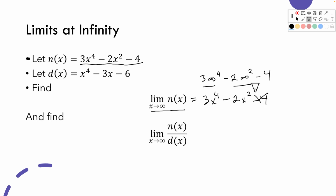So that's the concept we're going with, is for these types of ones, when we've got a polynomial, we can really just consider the effect of the largest exponent, because that's going to have such an overwhelming effect. Even if this was x to the third, x to the fourth is going to be significantly larger. So again, we ignore everything except for that first one. And what's happening as I take infinity to the fourth power? Well, the y value is also going to infinity. So that's the limit for that one. Are we okay so far thinking of that?